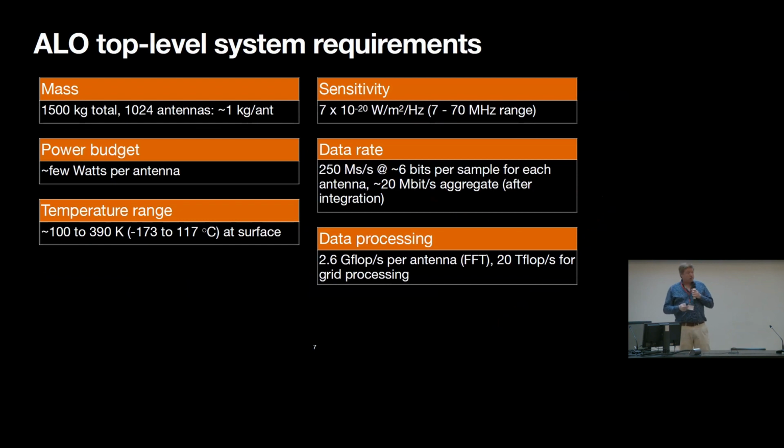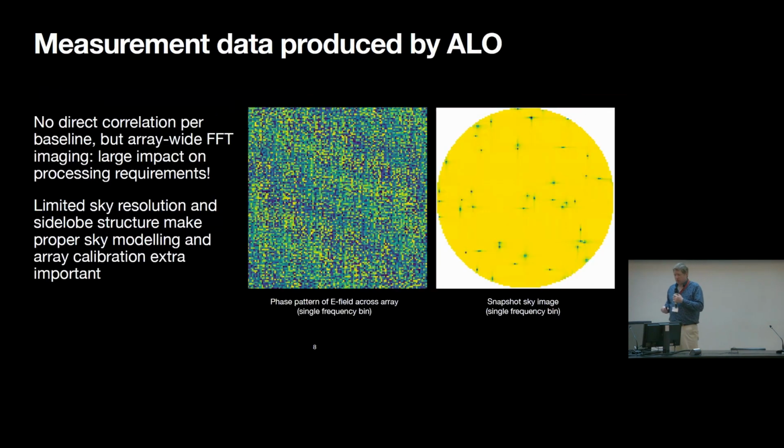And they need to survive, of course, a wide range of temperatures, right? On the lunar far side, we are blocked from the Earth's RFI, but we are still exposed to sunlight every 2 weeks, half of the time. And that means the temperature range over which our electronics need to survive, being quite exposed as part of these lightweight antennas, is quite wide as well. So there's definitely development needed in this direction. I will skip over the other quantities here. They are derived from the top level requirements.